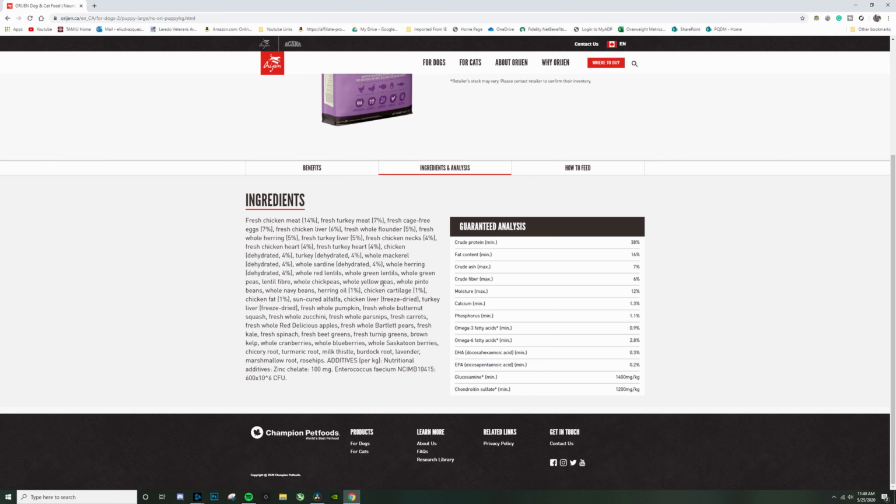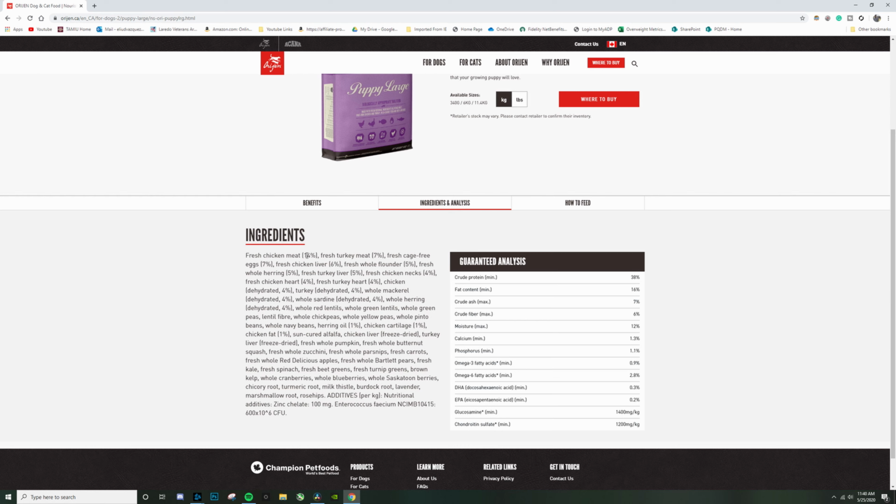Right off the bat, one of the things that I absolutely love is that they put the percentage. What does the percentage mean? Let me give you an example. Let's say this is fresh chicken meat, and it's telling us that there is 14% chicken meat in this entire bag. For example, if this was corn, as it usually is with most dog brands, or peas, or whatever, or if you're looking at grain-free, maybe they have lentils or peas here.